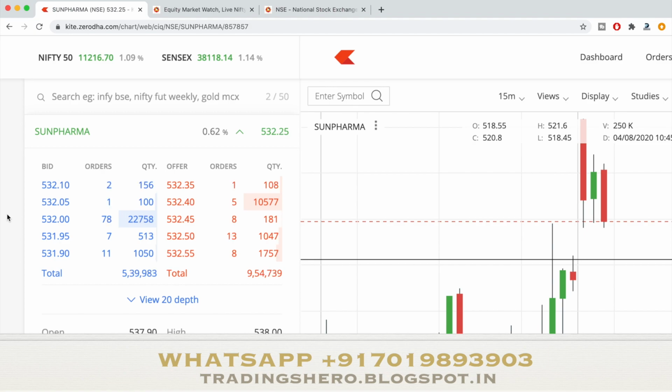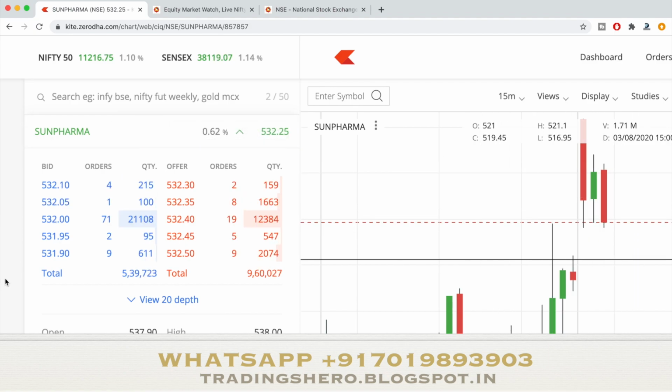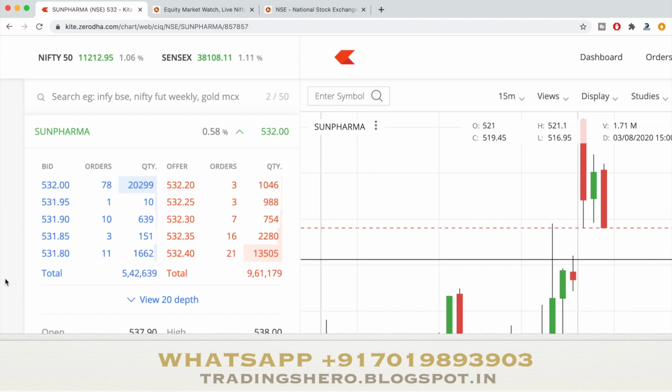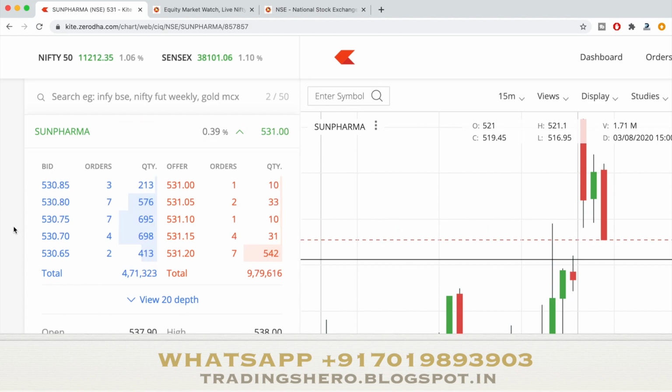A 532 low has been made as of now, so waiting for it to go near 530. If it goes around 530, then my target will be achieved. And this was also the call that was given to my clients today for the trading. So we'll see how Sun Pharma will perform. Even though the market is 1% up, this stock trend is down.